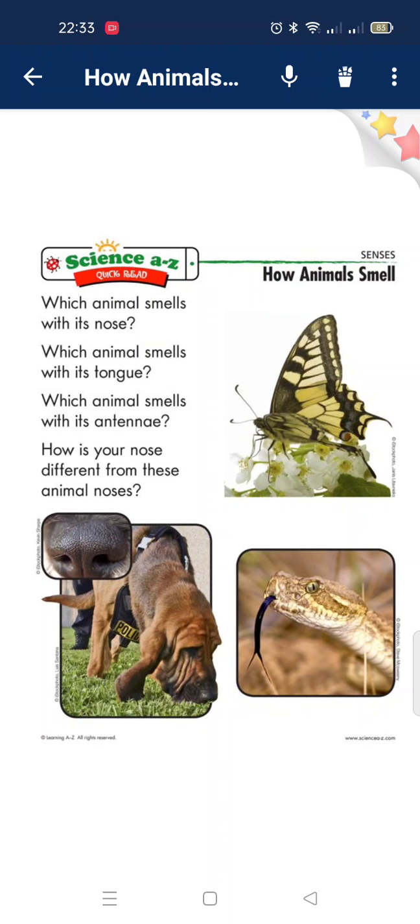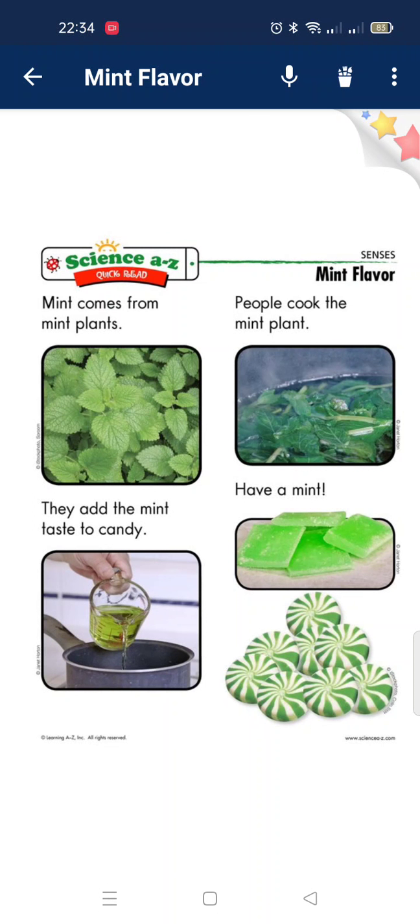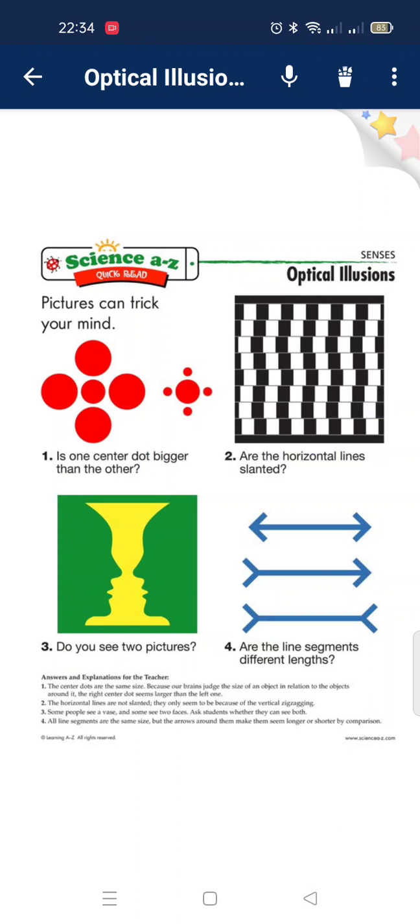Okay, very easy. Science is that part 3. Mint flavor comes from the mint plant. People cook with the mint plant. They add the mint taste to candy. Have a mint. Science is that part 4.